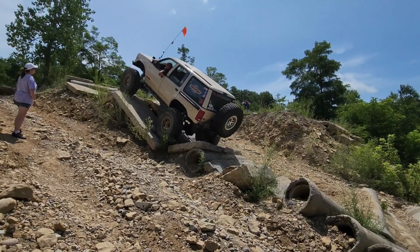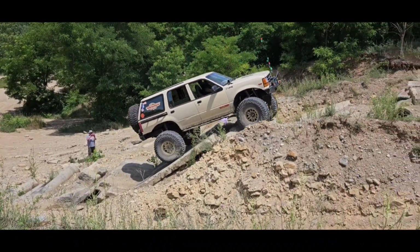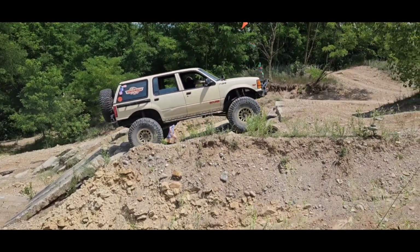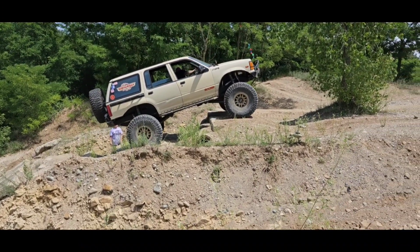This right here kind of gives you an idea how steep it looks, especially this clip right here. Like I said, you're climbing a hill, and then on the hill are these obstacles, so you're definitely looking up at the sky.